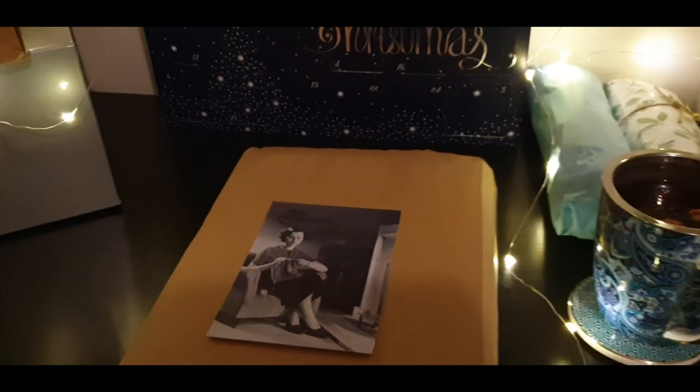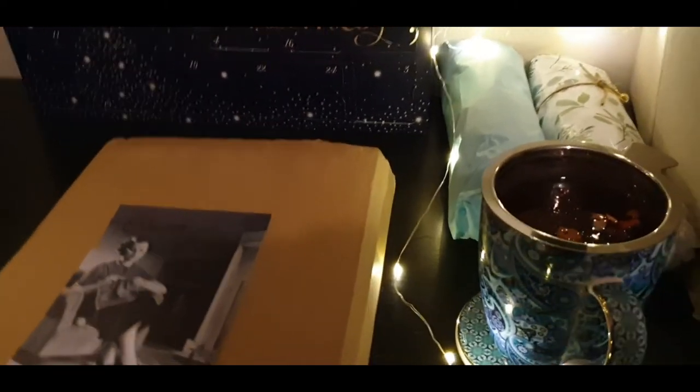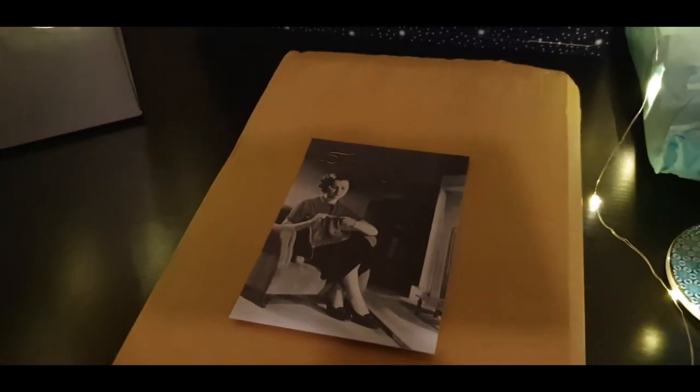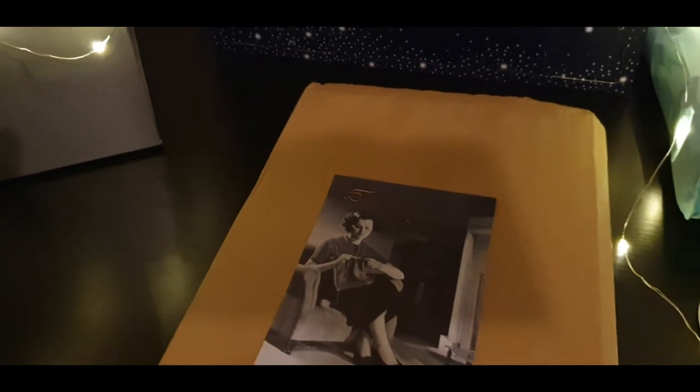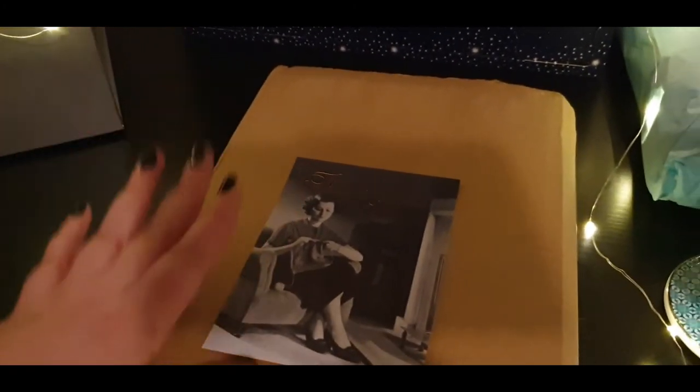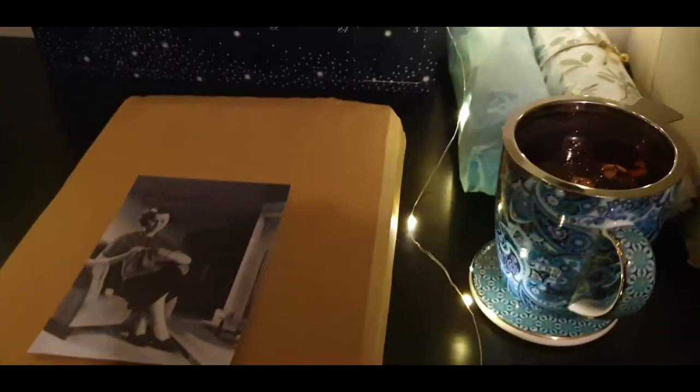Everyone, I'm finally back from my top secret mission. And I'm just going to do a quick thing because this came in the post today and I've been waiting for it for literally months. And when I say months, I mean pre-pandemic is what I mean.